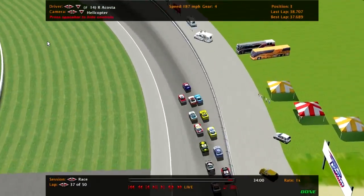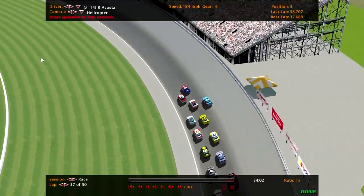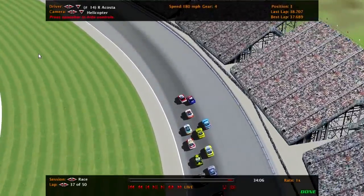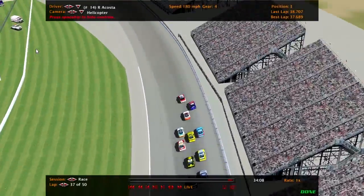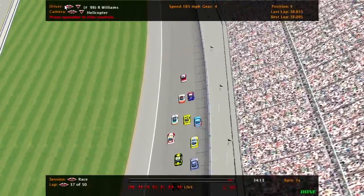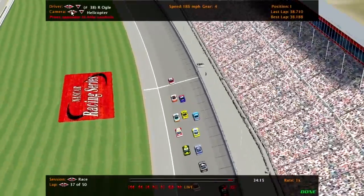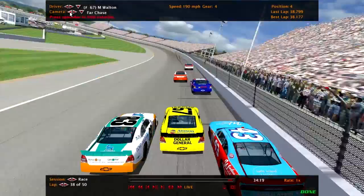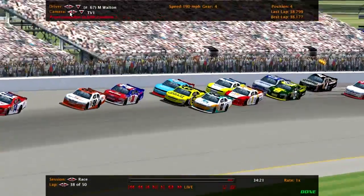Second place is 3 wide. Got to be real careful. It's a really tight spot. Does the 98 of Ryan Williams dive low? He does, and I think he's going to get second off the corner. And look how close he gets to him. And here comes the 67 of Walton, running real close. Got to be careful going in this corner, though.